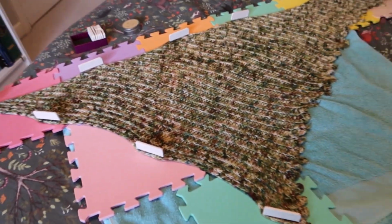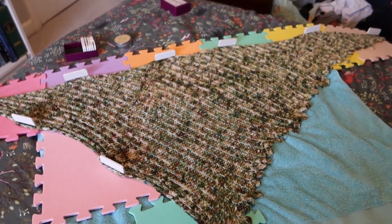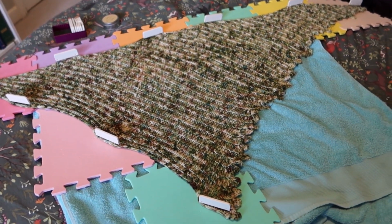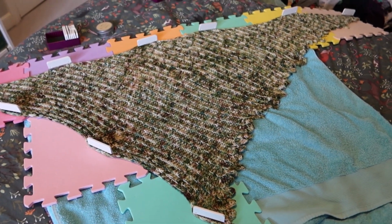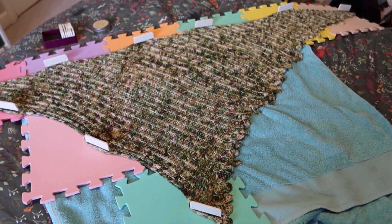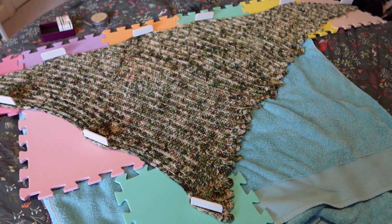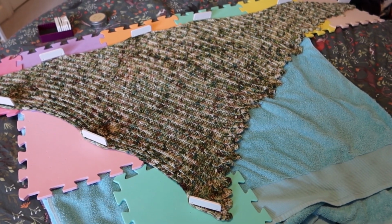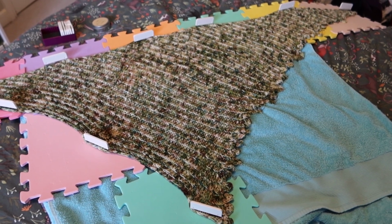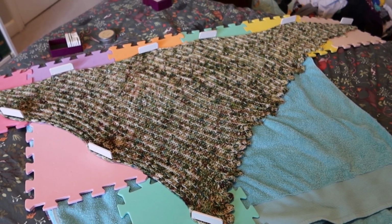So there we go. That's kind of what I do. And then I'll leave that. Well, ideally, it would be nice if it was dry by the time we go to bed tonight. Whether that's going to happen, I don't know. If it's not, then I will have to transfer it downstairs somehow and put it down in my office. So hopefully it'll be dry.